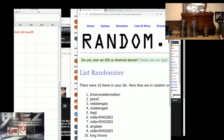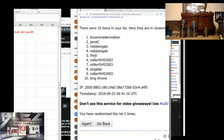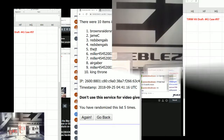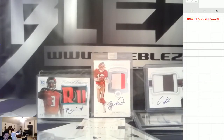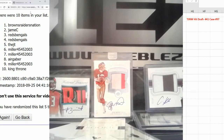5. Browns, Raiders, James C., Reds, Bengals for 2, Miller, Gaber, Miller, and Throne. So we have to draft our hits. I'll be back in a second. I'll put up the order. Reds, Bengals just did well. I guess Browns.